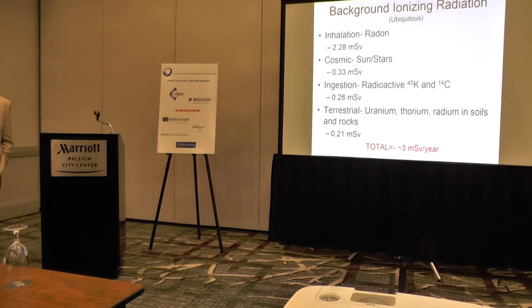So all of you, right now, whether you like it or not, are being radiated, okay? Because radiation is ubiquitous. This is the high energy radiation, not just light rays, but actual potent radiation we're being exposed to every day. So the biggest component is radon. So radon is a byproduct of uranium and radium. And radon is very prevalent, not so much in North Carolina, but in the West. So where I grew up in Wyoming, radon is a big problem.